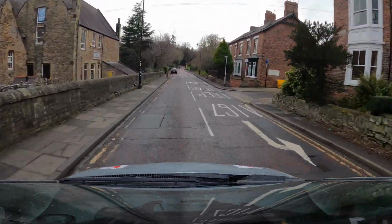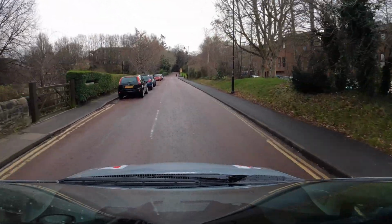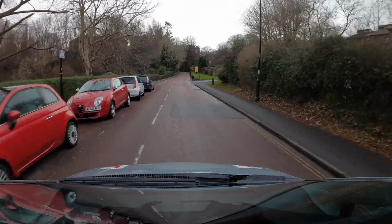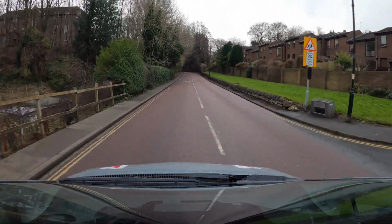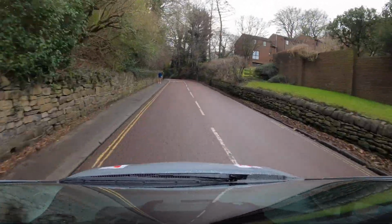As we progress along Marjorie Lane, in front of us you'll see a warning triangle saying there's a sharp left bend followed by a sharp right bend. The sign's been bent for years.